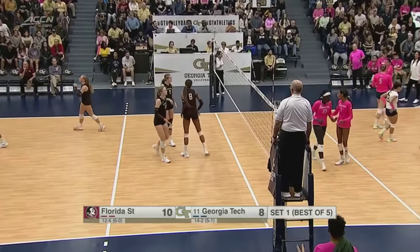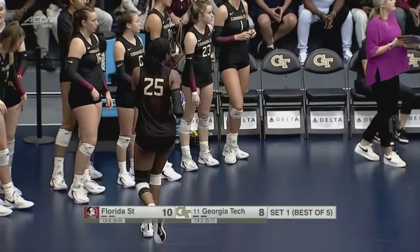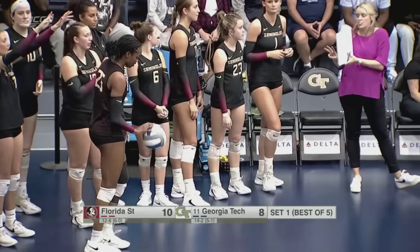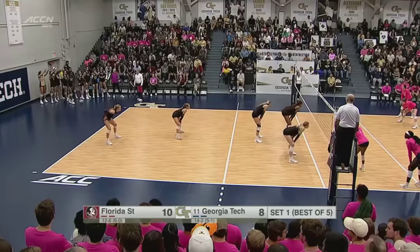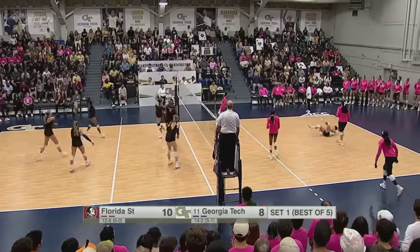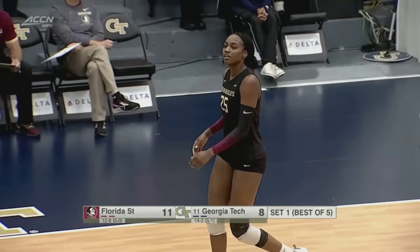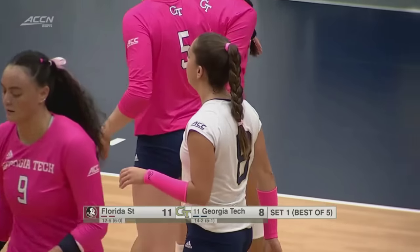That was the right idea. Just a little miscontact on the hands from D'Amico, but the right idea hitting that back row attack with Otene. And Florida State regains the 10-8 lead. Make it 11-8 as Pimentel is unable to handle that serve from Roby, the Atlanta native.